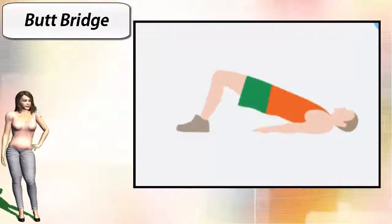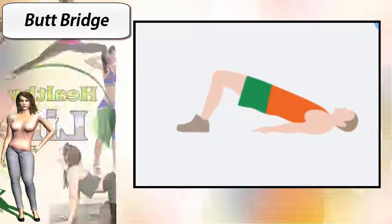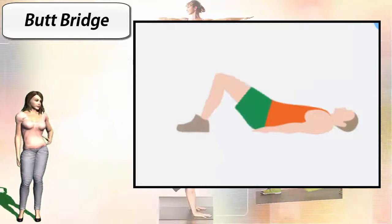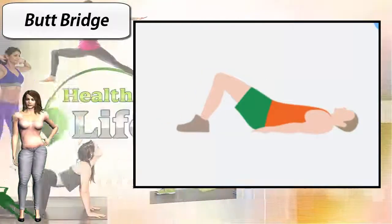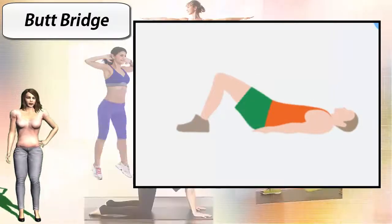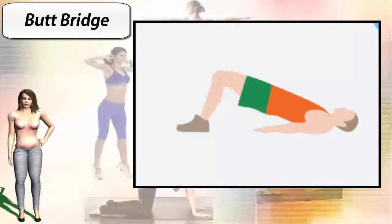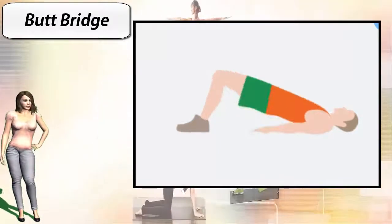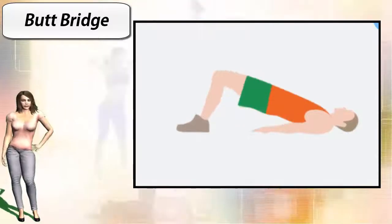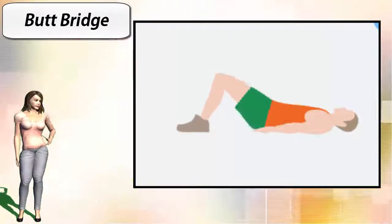Lie on your back, knees bent, feet flat on the floor, hip width apart, arms relaxed at your sides. Lift your glutes off the floor, pushing with your heels, so your body looks like a straight line from your knees to your shoulders. Squeeze your glutes and abs, hold for 2 seconds, then take 3 seconds to slowly lower back to the floor to start. Make sure you're extending your hips, not your back, and also that you are tightening your shoulders so they come in closer to your ears, says Grant.